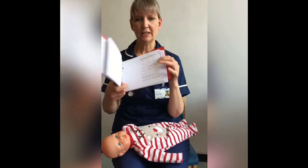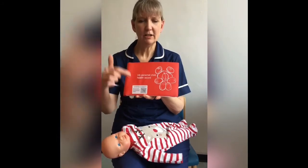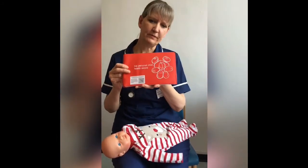We've also put this online. You've got a sticker on the front of your red book, and you can go to our leaflets, and in our leaflets is that little mother's breastfeeding checklist.